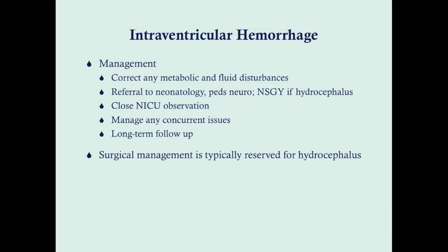Management is going to be to correct your underlying cause or causes, so correct any metabolic and fluid disturbances, refer the child to neonatology and pediatric neurology. Neurosurgery should be on board if there's a hydrocephalus. These babies should be in intensive care unit, manage any concurrent issues that are present, and then long-term follow-up.